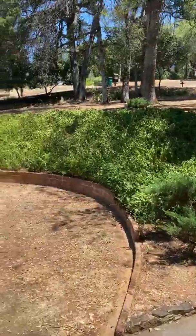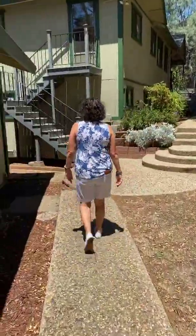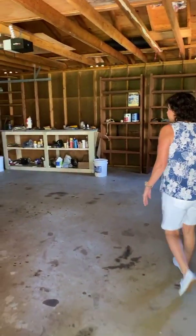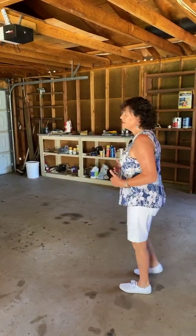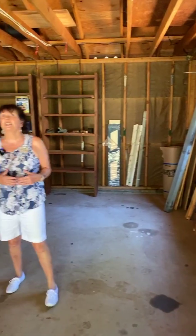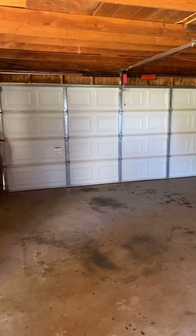Let's take a peek through this service door into the garage. This is a good long garage because a car would park about here. I'm not exactly sure how long it is, but I think you could actually get by with one of the bigger trucks that we have today with the cabs in the back. You'd have enough length for the vehicle to be in here, and possibly your boat and your trailer.